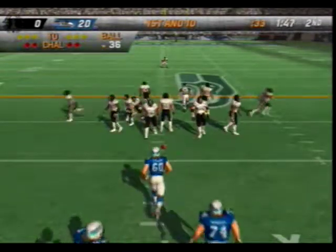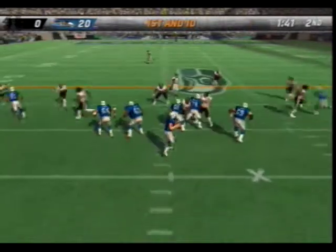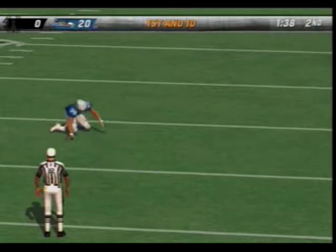First and 10. Ball on the 36-yard line. The visiting team line up in a 4-3. With the pass, incomplete. Jensen was the intended receiver on that play.